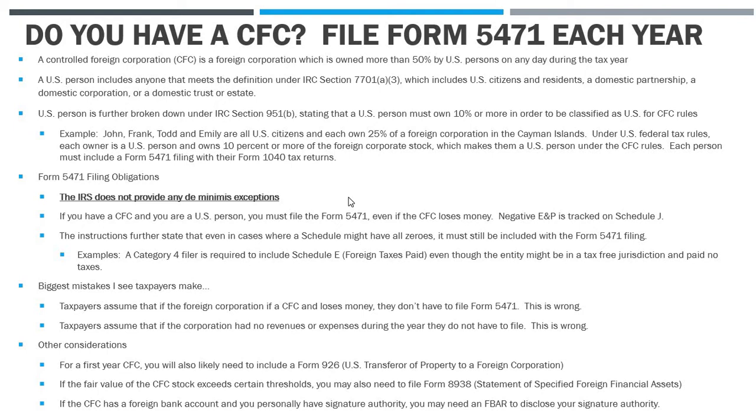There are very unique exceptions for what are called dormant foreign corporations, but that really just doesn't apply here. If you've got a CFC, even if there's no activity, you still need to file this form. If you look at the form instructions, and if you look at the Treasury regs under the filing obligations, there's really no way out of this.